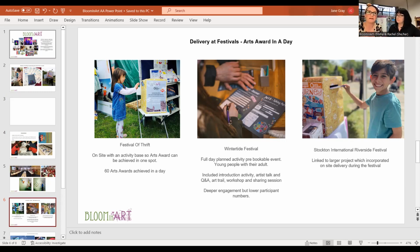They also selected a workshop to take part in, and everybody came together at the end and had a sharing session. So I suppose the quality and the impact of the art on those participants was a bit deeper and more embedded, whereas the numbers that we had were fewer. I love that model, but it's the impact in the way that you spread that out when you can get a lot of numbers through in a day. It's looking at the pros and cons.